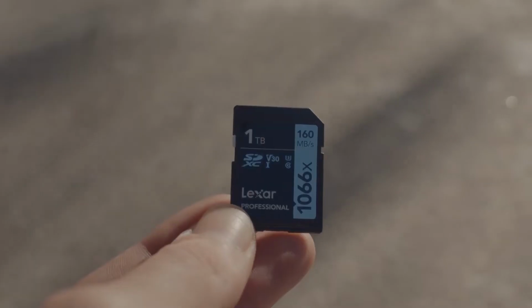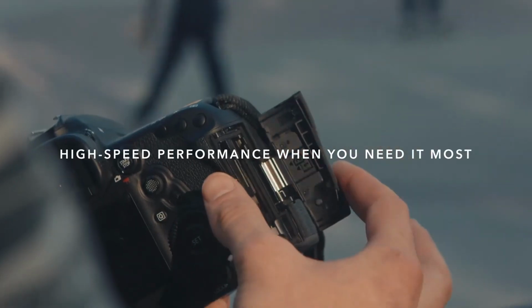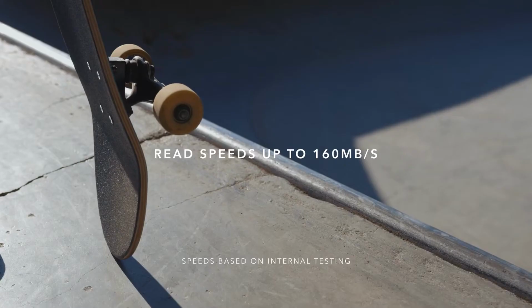After testing and evaluating more than 40 models, we have selected 5 best options for all types of buyers, taking into account all the features that can help you make the right choice.